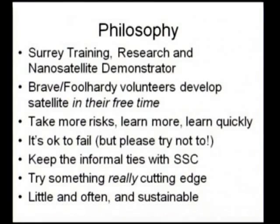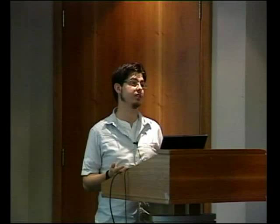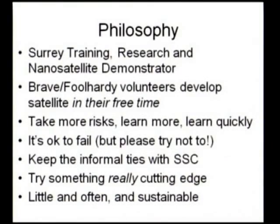It's about taking more risks and learning more from taking those risks, and learning it quickly. So it's about turning things around really quickly. Oh, that doesn't work, we'll try it another way. That doesn't work, let's try it this way. It works. One of the best ways to encapsulate the philosophy would be to try and be more ambitious for less money.